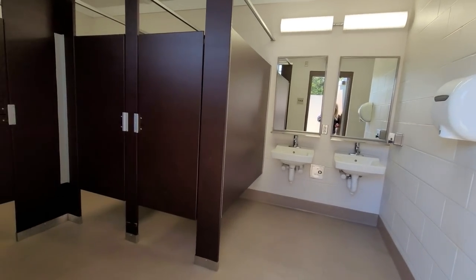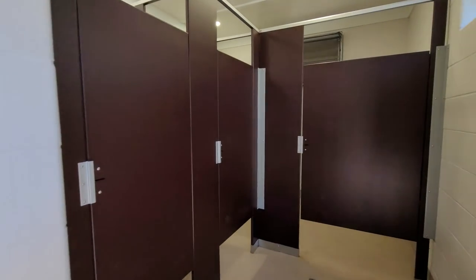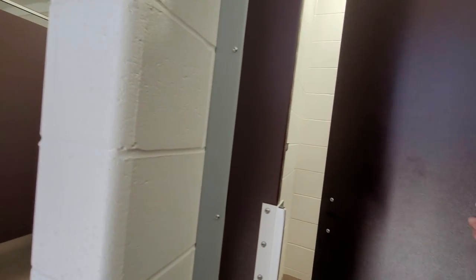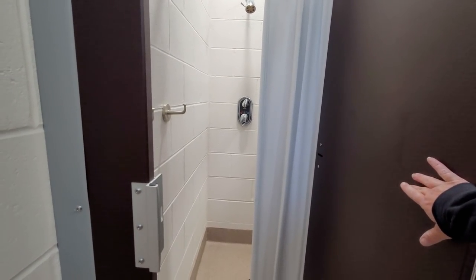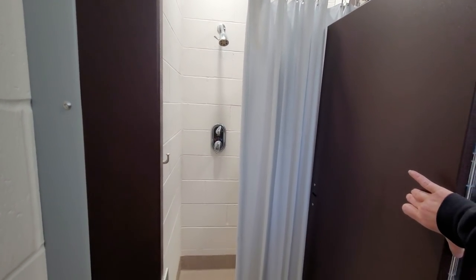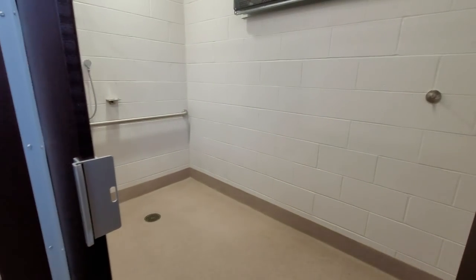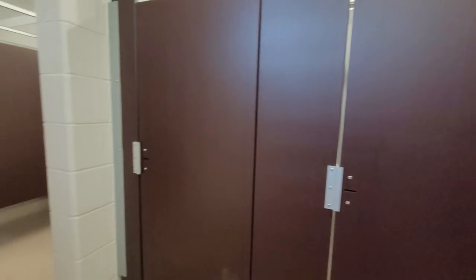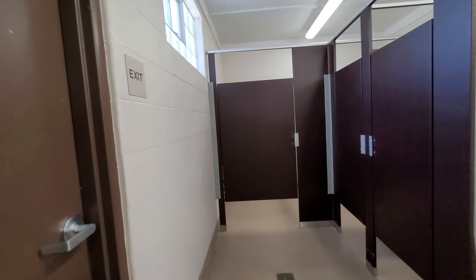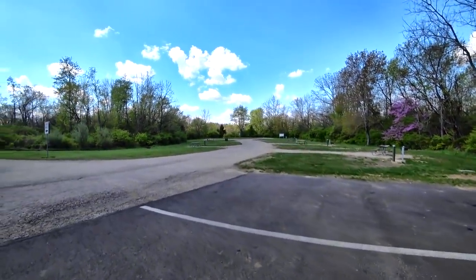Yeah, so you got three bathrooms, and then we get the showers, which is very clean. All brand new, you can tell. We have handicapped, super clean. Yeah, definitely this is pretty darn new. So the shower house, there's actually laundry here. We did not know that.